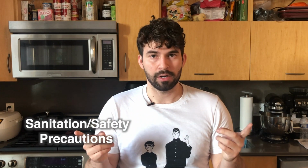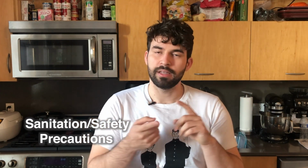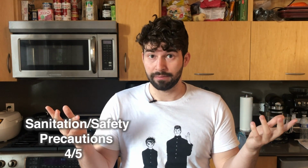But let's get into the actual review of the place. Starting off with sanitation precautions. They cleaned the tables after each use, they had single-use menus, they had scan menus, QR code. All this reduces contact, and if I had to nitpick, the only thing they didn't have was a thermometer check. So this gets a 4 out of 5.